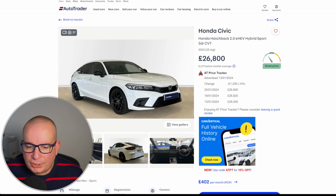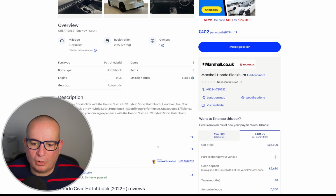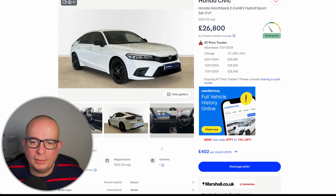It's a good thing. The chassis is awesome. The drive of it is awesome. It's really economical to run, and it's very well screwed together. Decent infotainment system. You can't really go wrong with this car. I think they'll be incredibly reliable. Honestly, I think a real unsung hero.